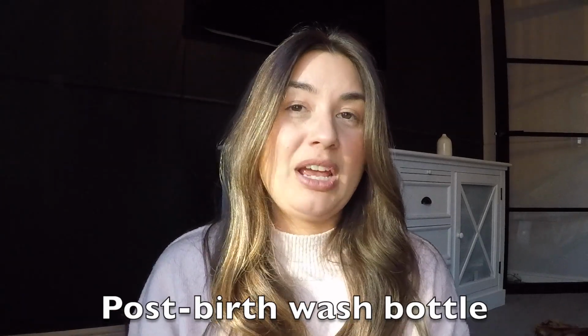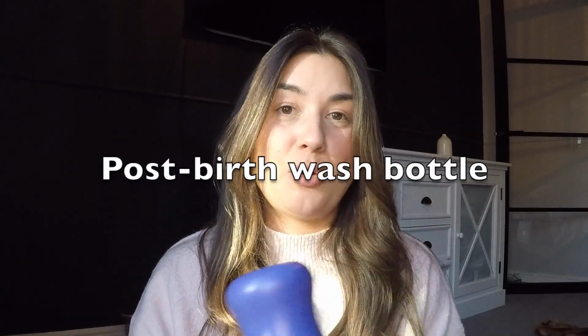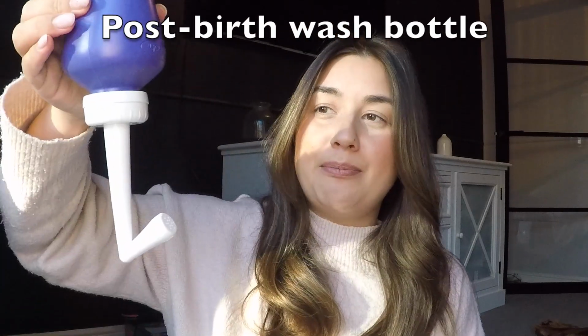I would definitely recommend getting yourself one of these. This is the Lancino. I call it a portable bidet, but I'm not actually sure what the proper name is. Basically, you fill this up with water in the sink. You then go to the toilet, sit down, put this down and squeeze it, and the water shoots up.